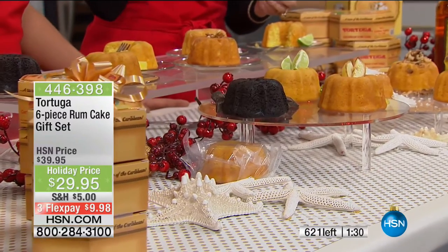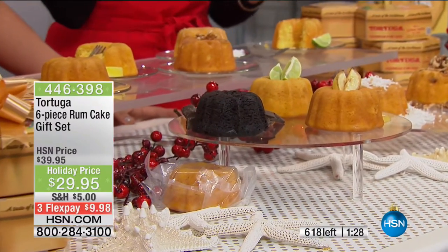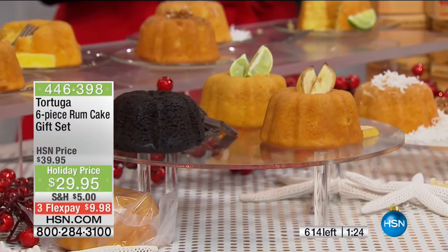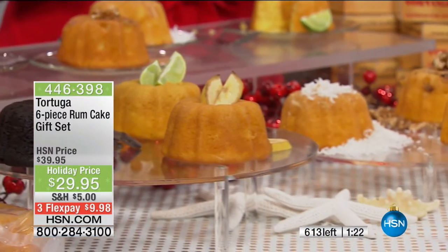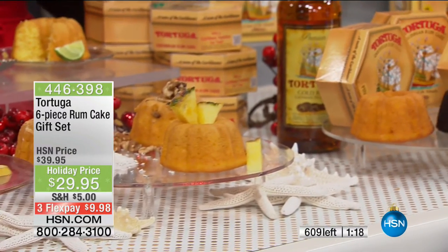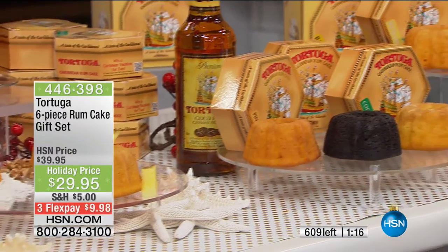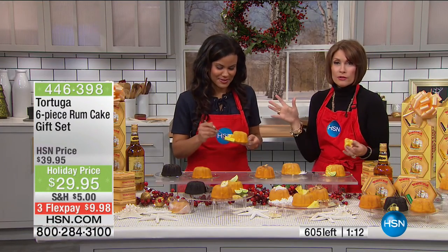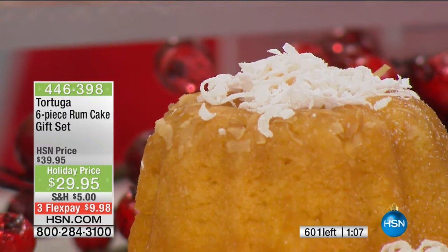They have found the perfect balance with the rum. It's not too rummy. You can taste the rum, but there are people who don't drink that love this cake because it's so delicious. My daughter is one of those girls who would never ever drink any alcohol. She still doesn't even drink coffee at 16. She loves this. The flavor of this cake is just so unique.